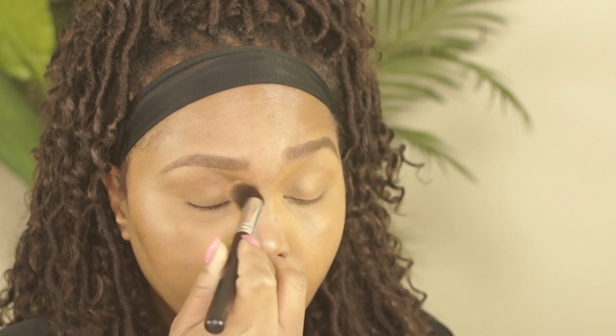Anyway, so now I'm color correcting with the Becca Ultimate Coverage Foundation, and I'm just going over any areas where I have excess darkness, like the eye area and around my mouth, because those areas, like I said, tend to get dark and they come through your foundation and it just looks gray, so that's not cute.